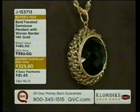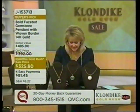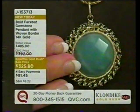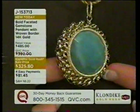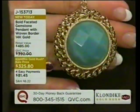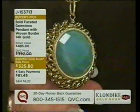But this right here is called blue quartzite. And blue quartzite, as you can see, is like an aqua color. If you like apatite jewelry, you will like the blue quartzite. Look how beautiful this is. Now I have to tell you, this is not a little tiny piece of jewelry. This is a big, bold piece of jewelry. You can wear it up high or down low.